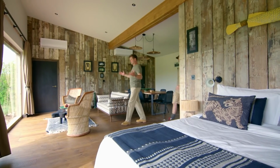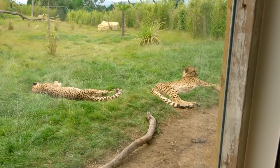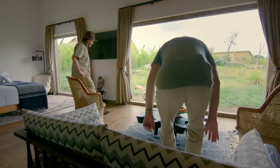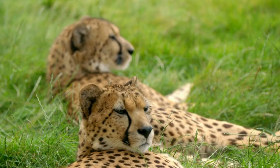Well, this is just incredible. There are cheetahs. I mean, just there on the other side of that little bit of glass. You almost feel like you could just go and touch them. They're right there. To be able to sit here and look out and see 2 beautiful cheetahs day and night is just amazing. That's why I love the simplicity of the architecture.